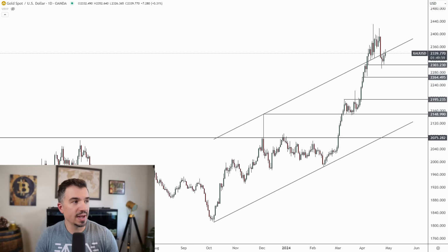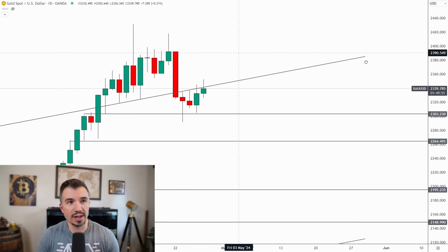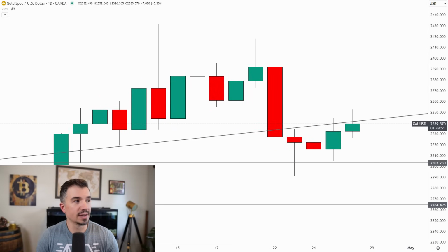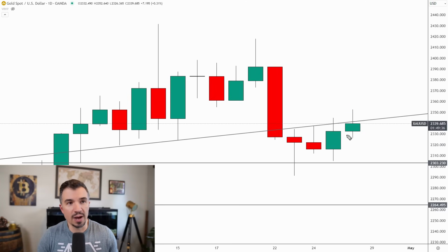So if you saw yesterday's video, what I mentioned in there was that today would likely sweep Thursday's high. The reason I said that is because of this candle. Okay, this candle right here, looking relatively bullish. I did think that on Friday, we were likely to get a sweep up here of this high, potentially a retest of this low back here, which it came very, very close to that level. Okay, so for now, it still stands that 2350 is going to be resistance for gold.